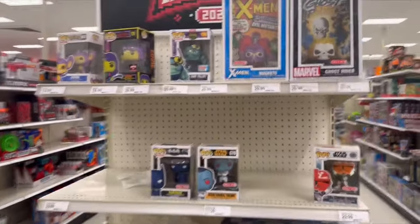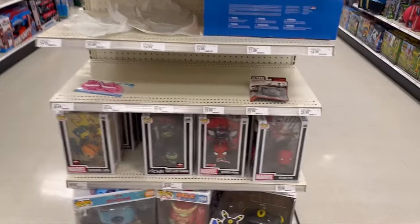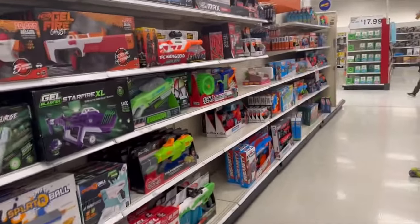All right, looks like we got our Target Con exclusives. We got a Ghost Rider up here, got our Batman, see our Last Ronin, our Squirrel Girl, our Spider Punk, we got our Umbreon. Nice little selection of Target Con left hanging out. But none of that is for me.